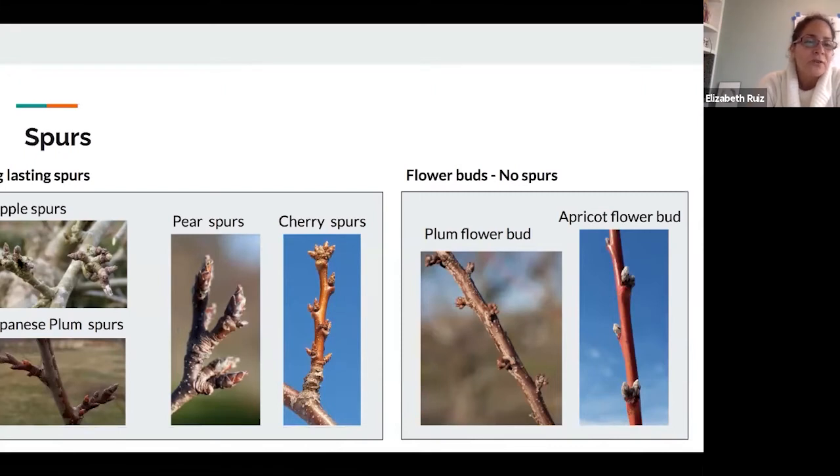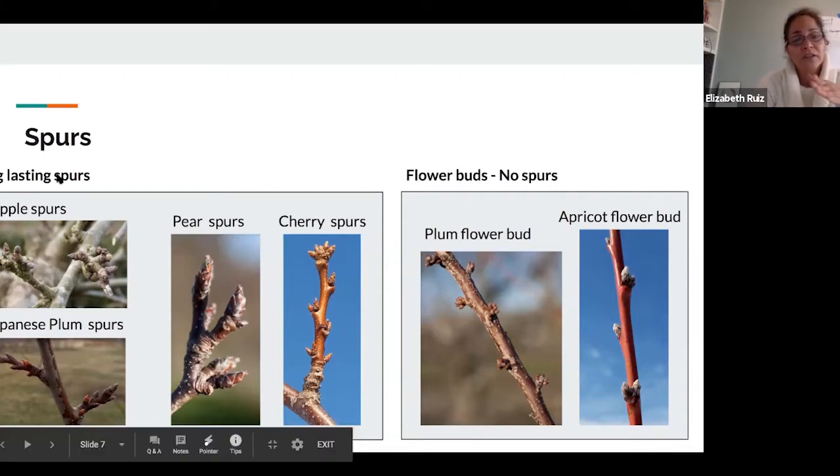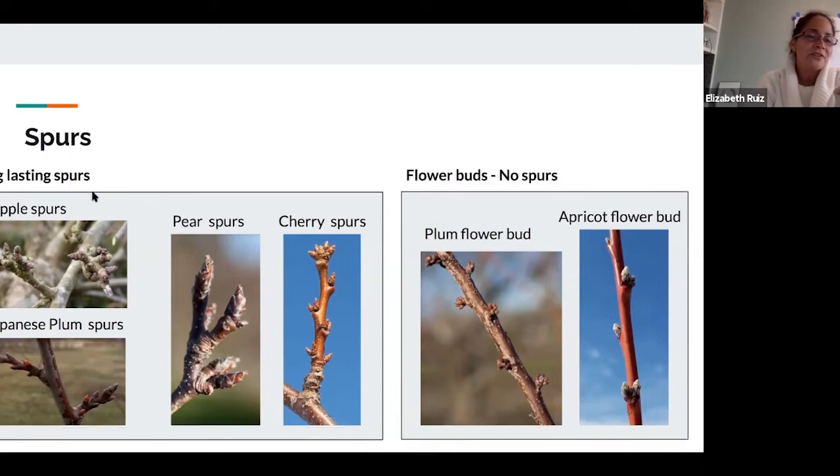So these spurs are only produced in fruit trees. And in here we have the long lasting spurs and the flower buds. I am differentiating that because some of the trees don't have spurs. So figs, they don't have spurs. Olives, they don't have spurs. The Santa Rosa plum doesn't have spurs. The Japanese plum does have spurs. The apricots don't have spurs.